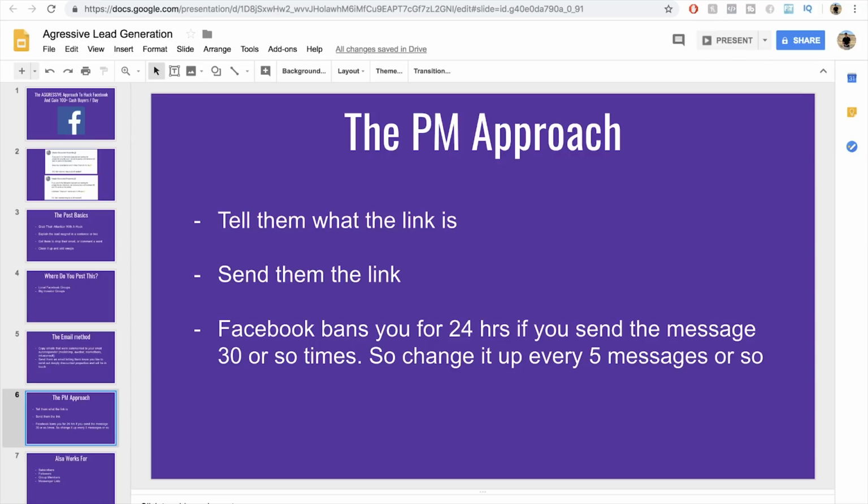And this is where people get mad if you don't send them the value that they signed up for. They feel like they're invested by commenting on your posts, and people get pissed off and whatnot. You can take that any way that you want. But just understand that you aren't going to be able to get back to everybody if you get banned on Messenger. So what I recommend is you change the message a little bit every time.